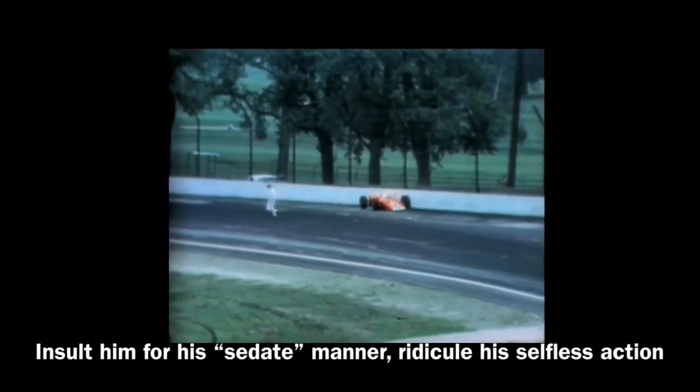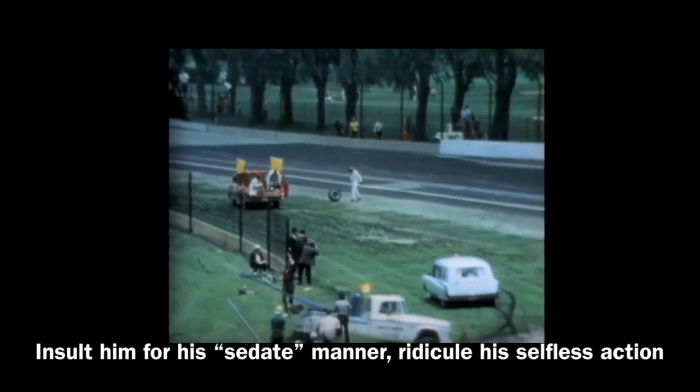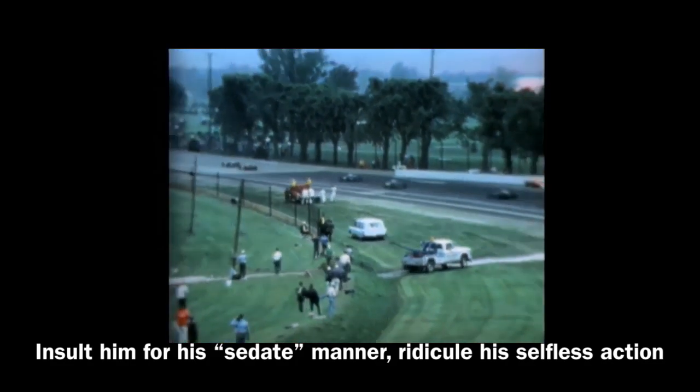He's walking in that same familiar, sedate Graham Hill fashion. And look at this. He even cleans up the track and takes off the wheel that might have caused trouble to another driver. But Graham Hill is out of the race. The yellow flag is out again at Indianapolis. And here comes Bobby Unser, a real break for him.